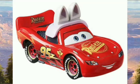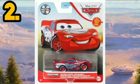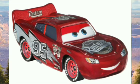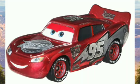Oddly enough, the main mold for the diecast is the Hudson Hornet Piston Cup McQueen, but he has these little rabbit ears to celebrate Easter. The next one is a very cool one, Racing Red Lightning McQueen. He's what I consider to be the closest thing we've ever gotten to an affordable Red Rainsburg Lightning McQueen. It features a shiny Cars 1-esque design on a Cars 3 mold. Looks very premium, and luckily isn't too pricey either.